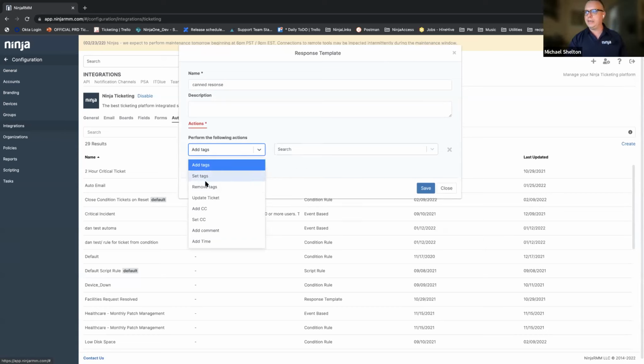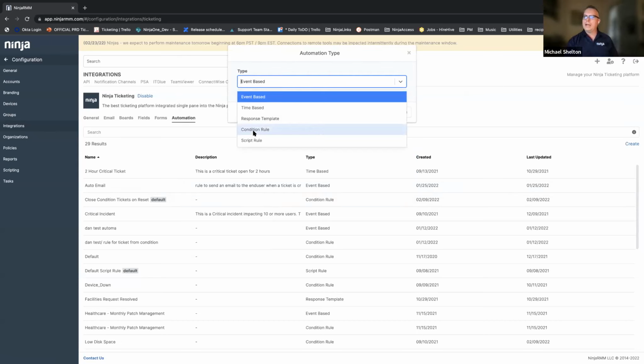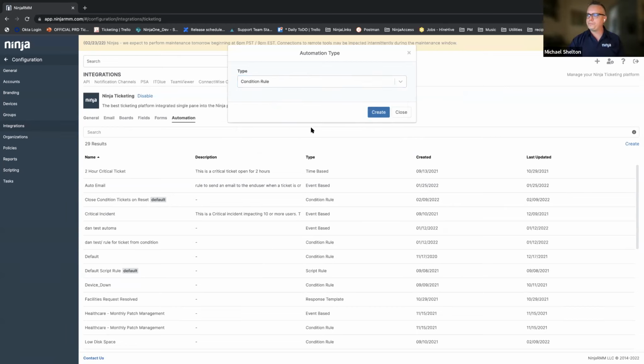I can add a CC, I can update the ticket, I can add a comment if I want to, I can add time, and I can really build out a really cool response template just by using that automation. And then one of the last ones that I want, obviously there's several here. You can do automations based off of script result conditions as well. I want to kind of take us into condition rules.